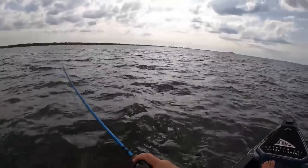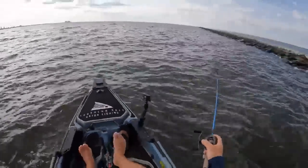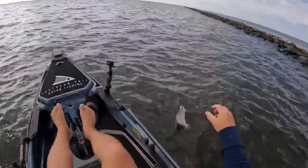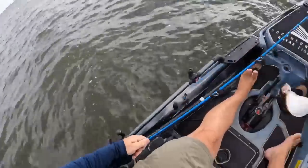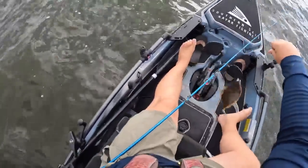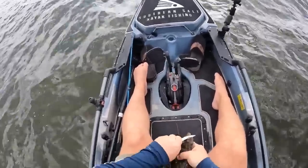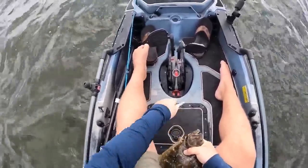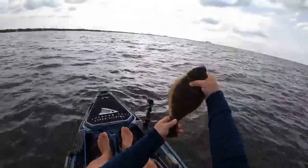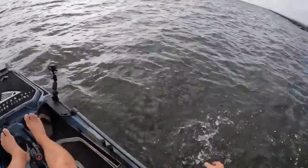Ooh, he's on. Yep, I think we made the right call. Good flounder. It ain't a good one, but it is a flounder. Come here. All right, well, swapped over to the grub, hooked up on another flounder. Come here. There you go. All right, probably sitting around 13, 14 inches or so. It would be a keeper, but still looking for big ones.